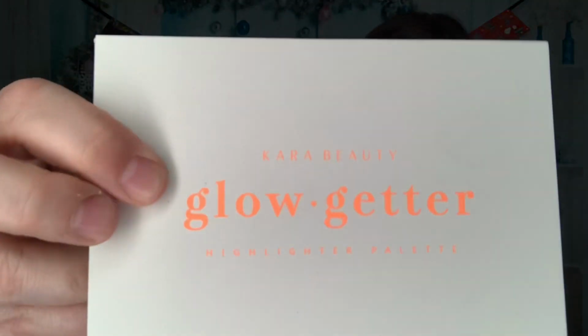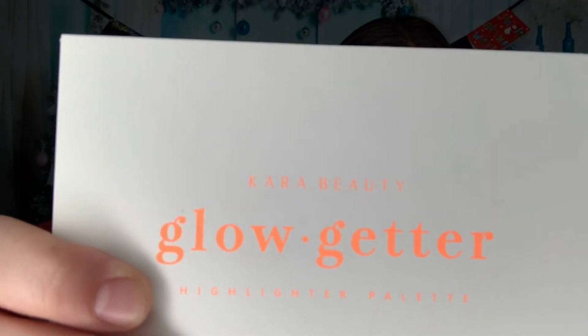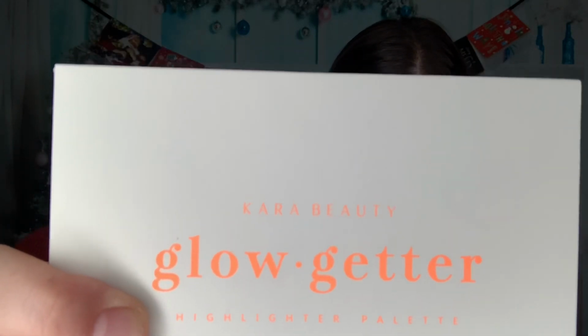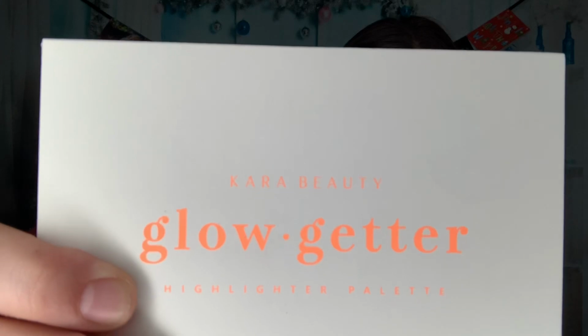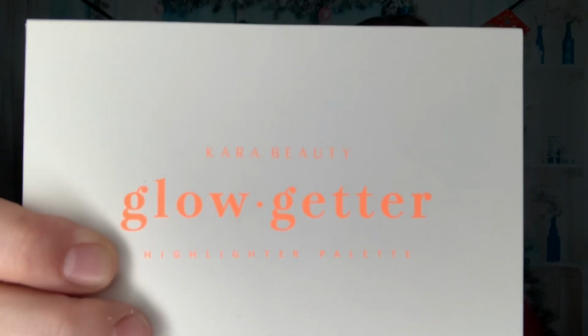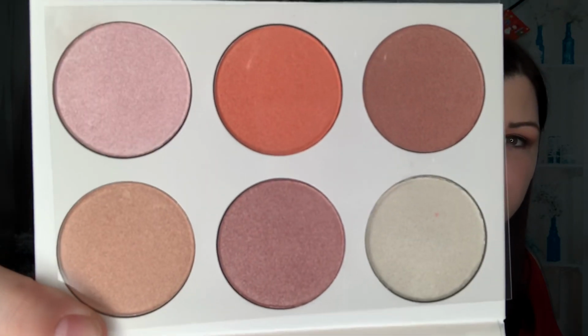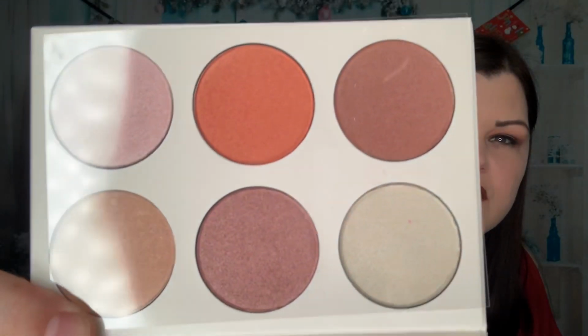These shades are, hold on, I don't want you to hear all that. So there's that. These highlighters are meant to serve looks. These shades are preciously picked. You can start from any shade and add on to it for the super glow. You glow, girl. So let's see. Okay, it looks like any normal 6 shade highlighter palette with different color variations.